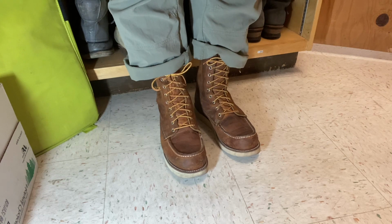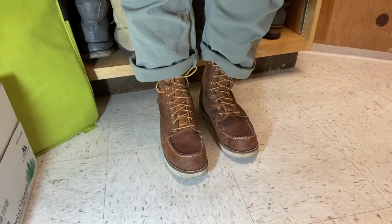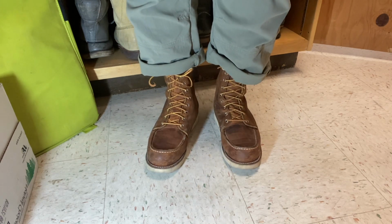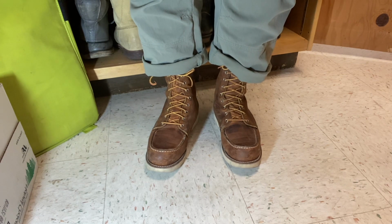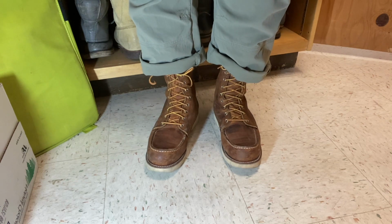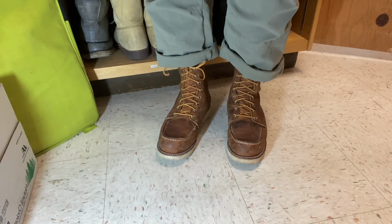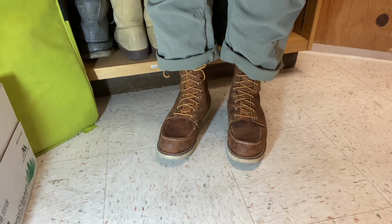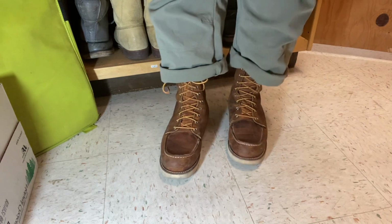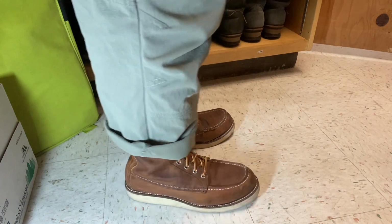There are some pretty cool things about copper rough and tough. Number one, traditionally I'm not a big copper rough and tough guy because I just think it's already got its patina, and it patinas quickly. It's almost like it already comes patinaed. The leather has a lot of variation and a lot of oil. It's almost like a nubuck, maybe that's why I'm not too crazy about it. To me, it's like the instant patina.